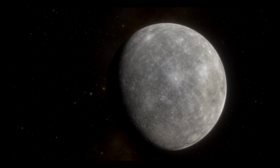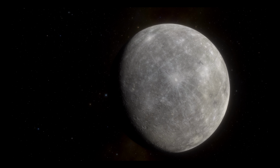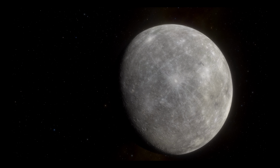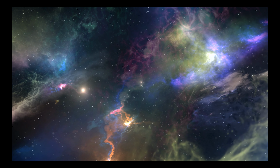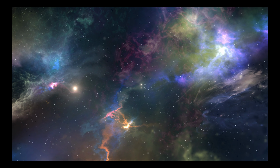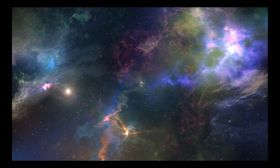This core is believed to be composed mainly of iron and nickel, and it is thought to make up about 60% of the planet's total mass. The remaining 40% of the mass is thought to be made up of a silicate mantle and a thin crust. Mercury's evolution is believed to have been shaped by a number of factors, including its proximity to the Sun, its small size, and its lack of atmosphere.